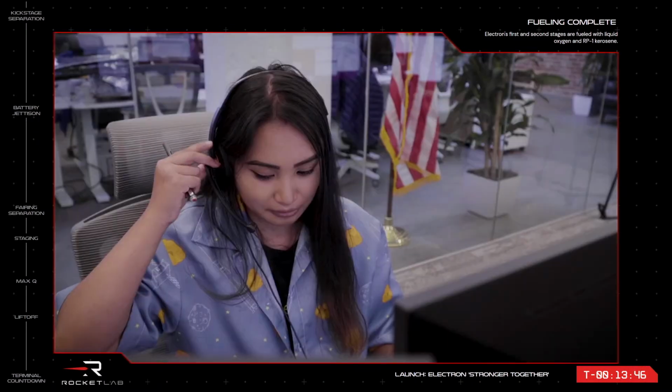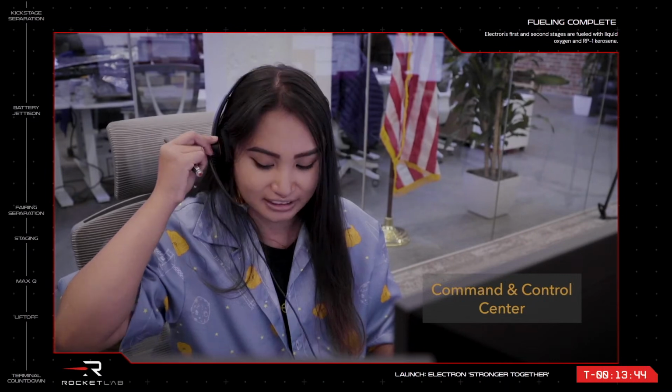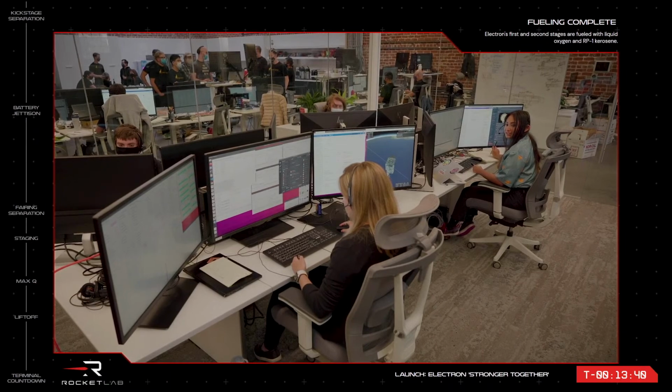To reiterate, the goal of this pass is to establish contact and assess spacecraft health. Command, do you have any questions?